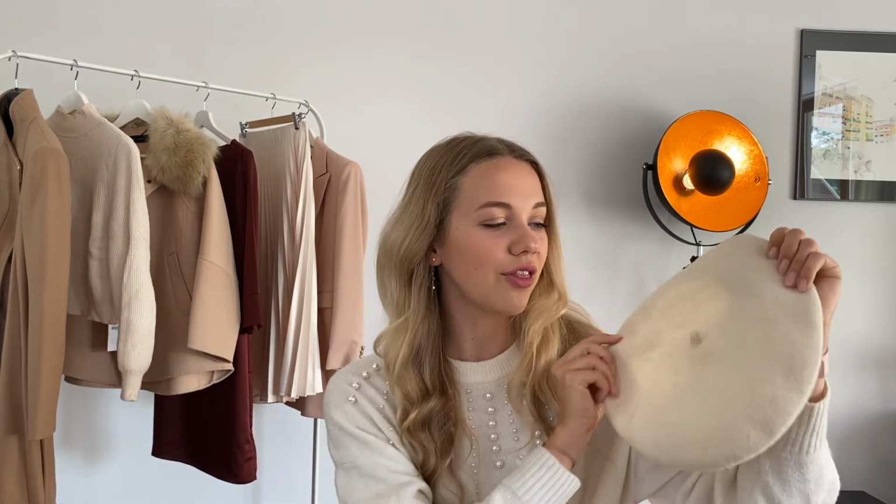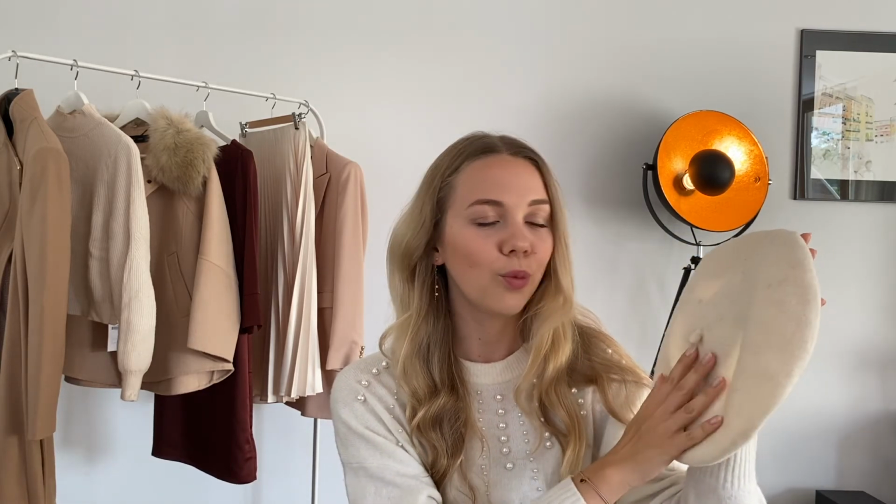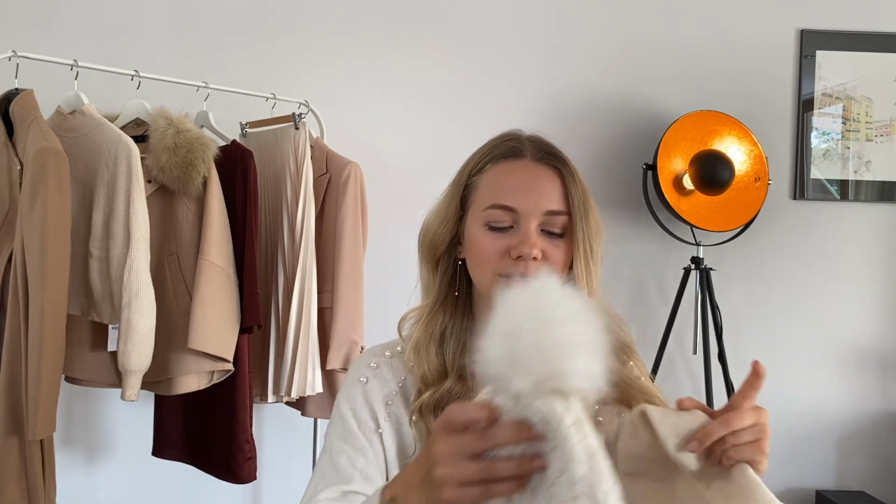Moving on to hats, there are also a million styles you can choose from. Maybe you like nice fedora hats. I always think they look so good, but they don't really flatter me. So what I like to wear is either a beret. This one is also from H&M. It's just a nice cream woolen beret, or this really pretty color bubble hat, which I think is also really nice, and this will keep you warm throughout the winter.